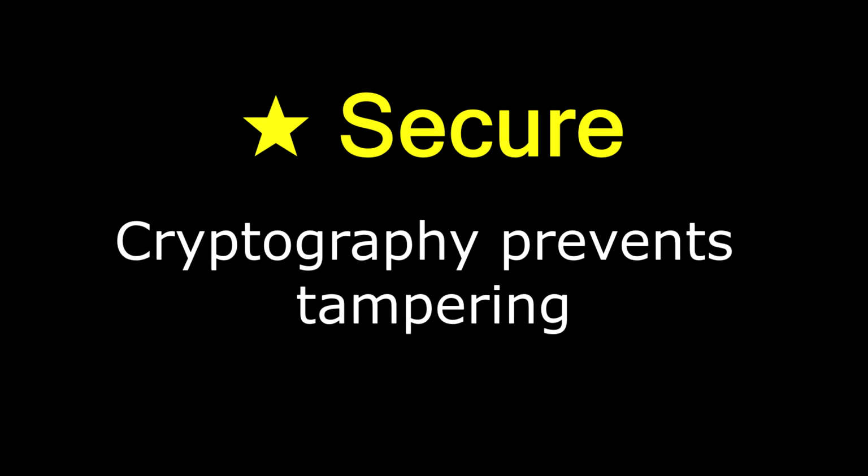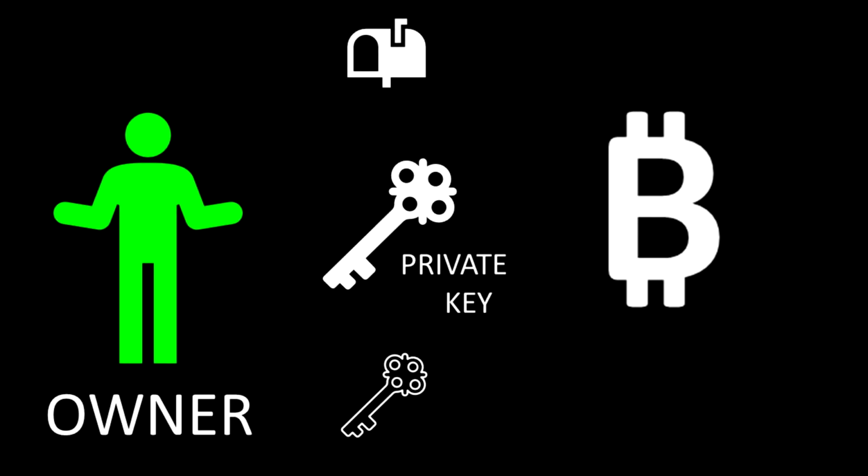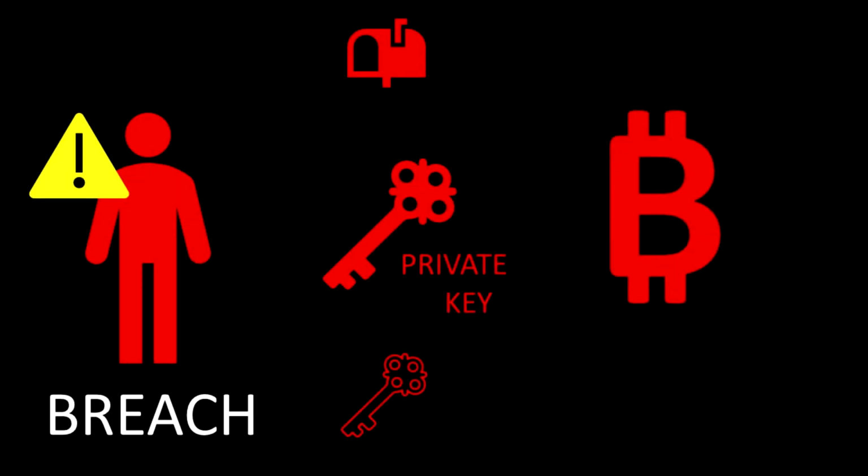So, can Bitcoin vanish or be destroyed? You may have heard true stories in the news about people losing entire fortunes. However, this tends to happen one of two ways. A, the rightful owner lost access to their private key, or a bad actor became aware of what the key was and used that information to steal the funds.